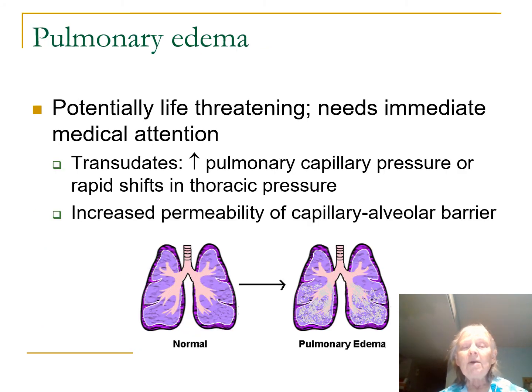And pulmonary edema. One of the things you want to think about with pulmonary edema is that practically everything that can happen to you can cause it. It can be cardiogenic or non-cardiogenic. The new terms are hydrostatic and non-hydrostatic. So cardiogenic is hydrostatic, non-cardiogenic is non-hydrostatic, okay? It is potentially life-threatening. How do you breathe when you have fluid in your alveoli? You are not going to have any gas exchange at that particular point, okay?